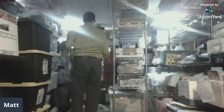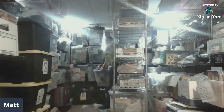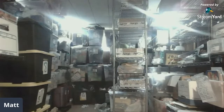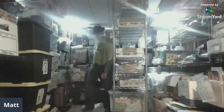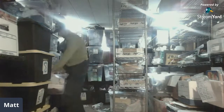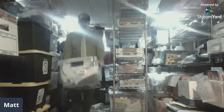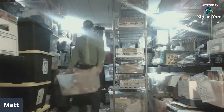Look at this! I'm making some room. All right, these two number 56 bins. When I first got these, there were 3 number 56 bins. Now I'm down to 2. That's very exciting. Now I'm going to be down to 1.